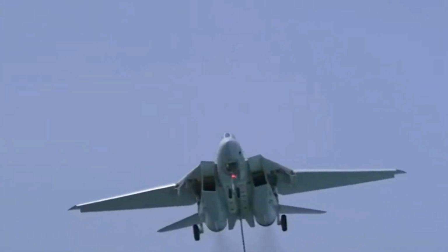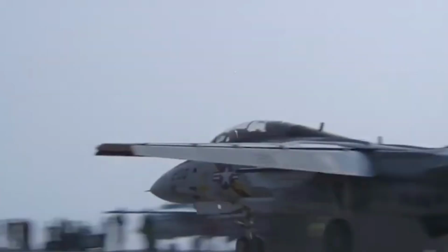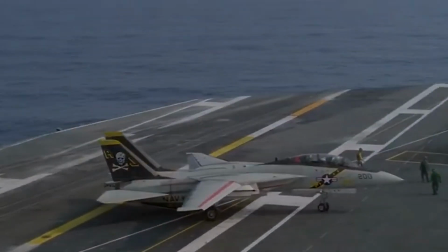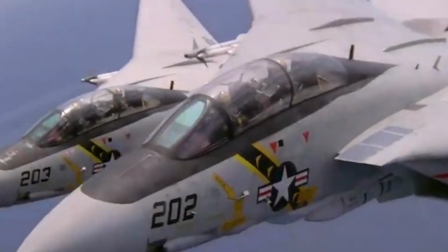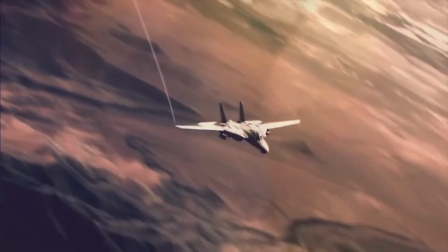In addition to its variable sweep wings, the F-14 boasted advanced avionics, including the Army-Navy Airborne Weapons Group 9 radar system, which was capable of tracking up to 24 targets simultaneously. This radar system could guide up to 6 AIM-54 Phoenix long-range missiles to engage multiple targets at once, giving the F-14 a significant advantage in long-range combat. The Phoenix missile had an impressive range of over 100 miles, making the F-14 a lethal threat to enemy aircraft before they even realized they were in danger.